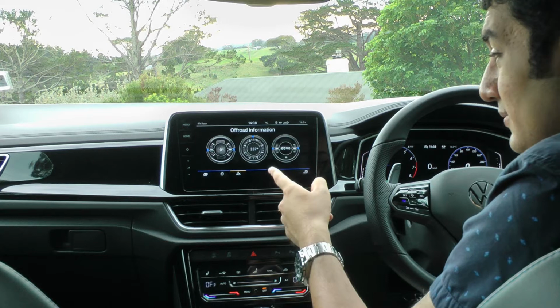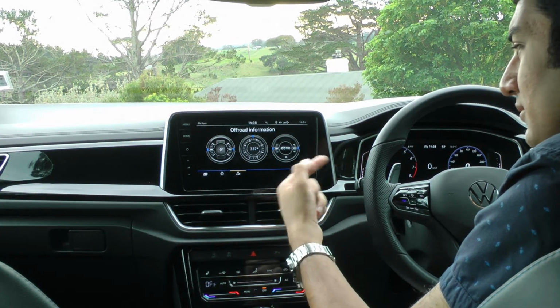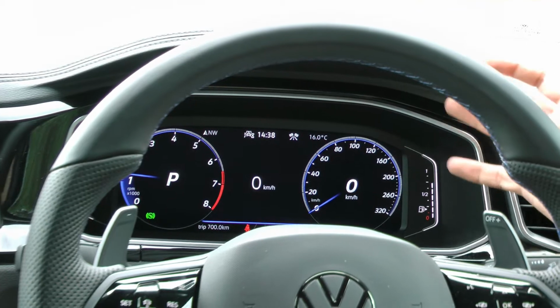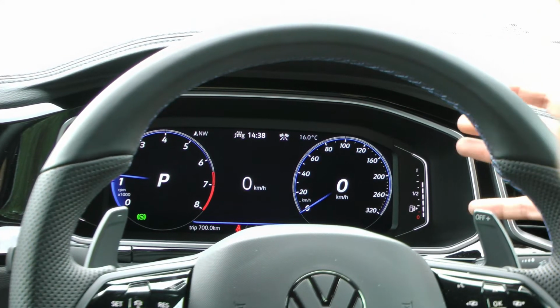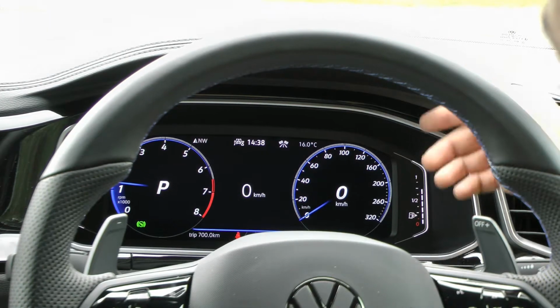So some cool stuff there. And in terms of customization, there's some stuff that you can do on that virtual cockpit as well. So let's have a look at that. The screen over here in front of the driver is a mix of both analog and digital. As you can see on the right, there's a fuel gauge, and on the left a temperature gauge that is fixed there. You can't change that, but in the middle you can change what you see.